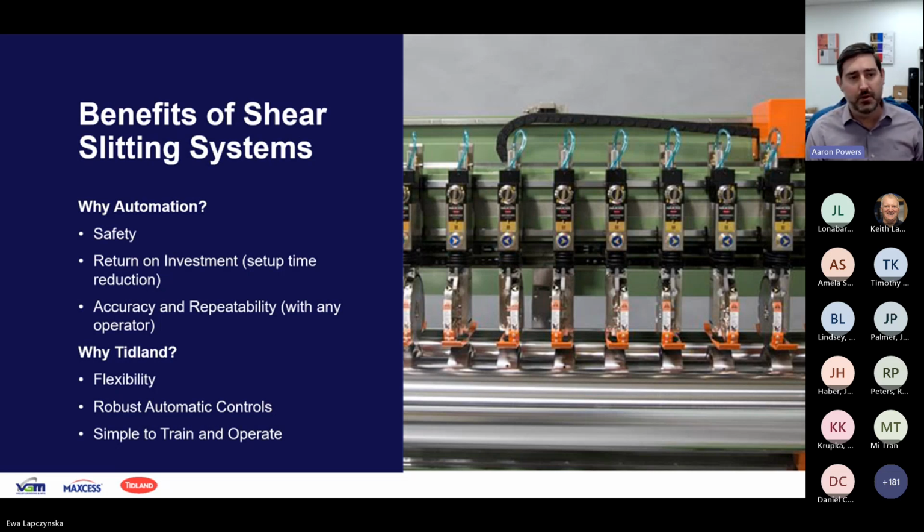So anytime operators are manipulating knives, adjusting overlap setup on a machine, moving side to side with sharp blades, that's an opportunity for an injury. Eliminating that with automation is a great way to address it. The return on investment: the more knives you have, the more setups, the more often you have to make changes, the faster the return on investment from setup time reduction.